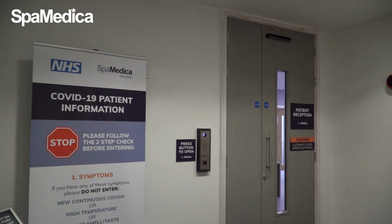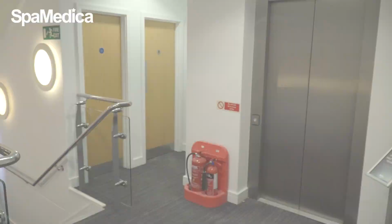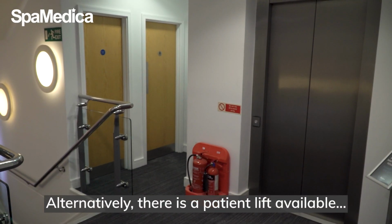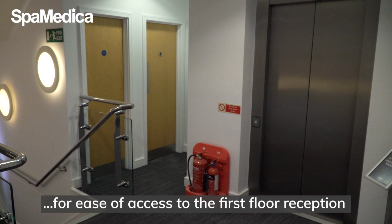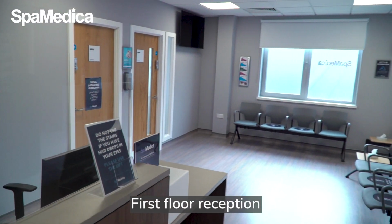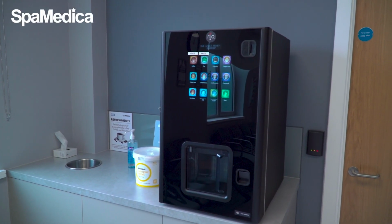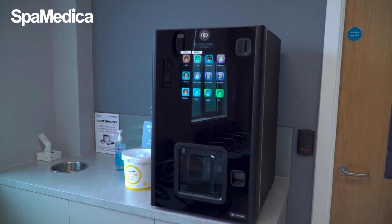And once confirmed everything is okay, we direct them to our reception to check in. At reception, everyone is greeted with a smile and offered our free refreshments, teas, coffees, water and biscuits.